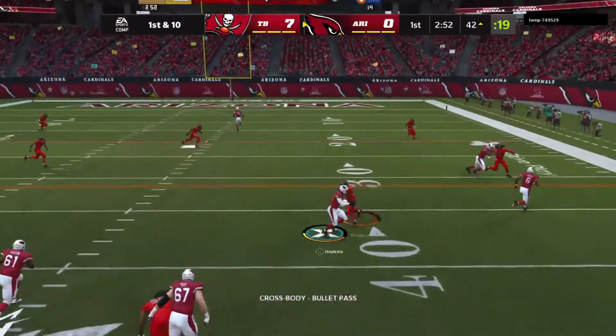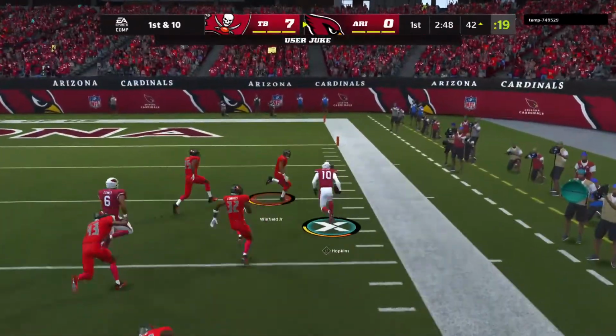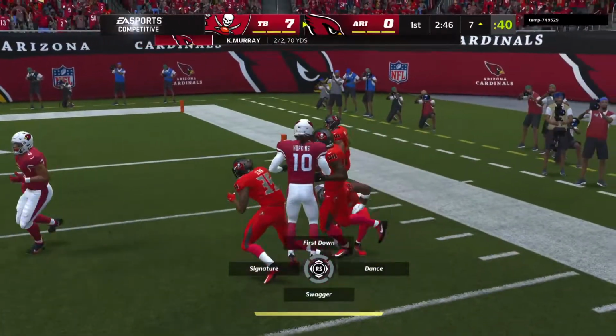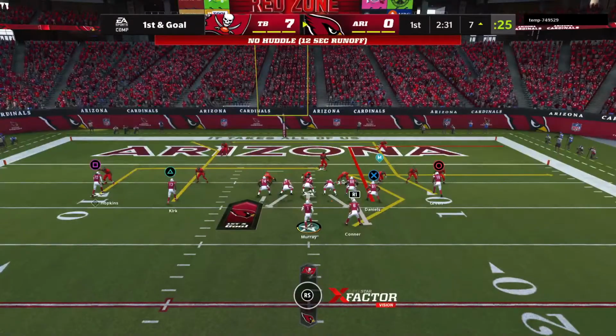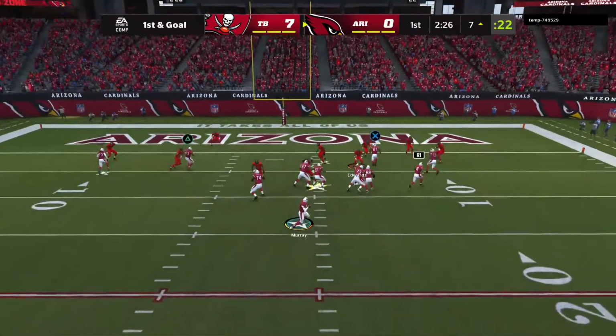Flush to his right. The catch made by DeAndre Hopkins. Hopkins with quick feet. And finally down he goes as they work it inside the 10 to the 7. It's a gain of 35. Now a chance to make that big play really hurt. It's 1st and goal just outside the 5.